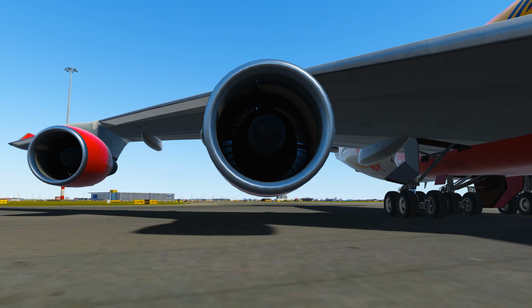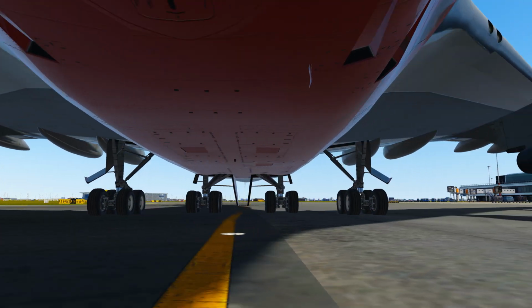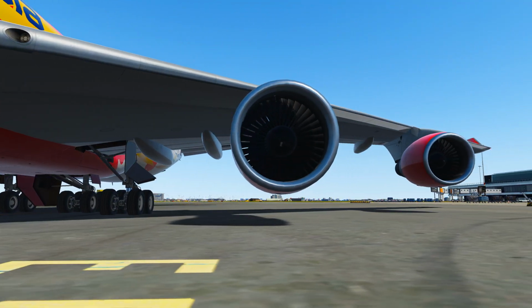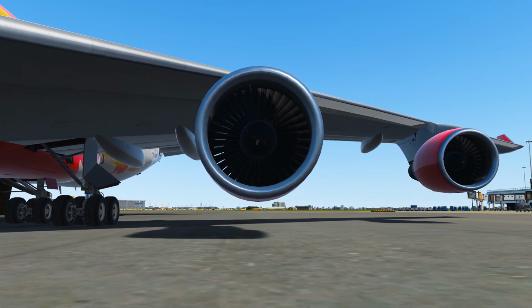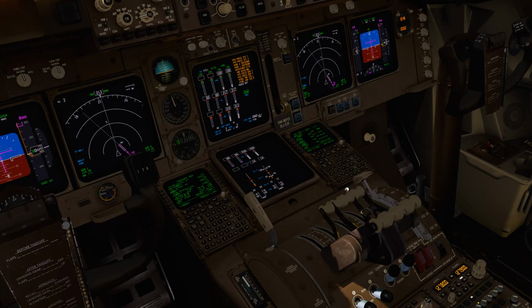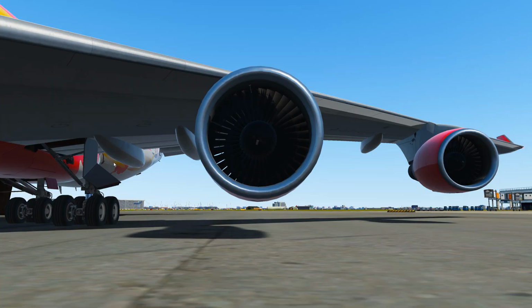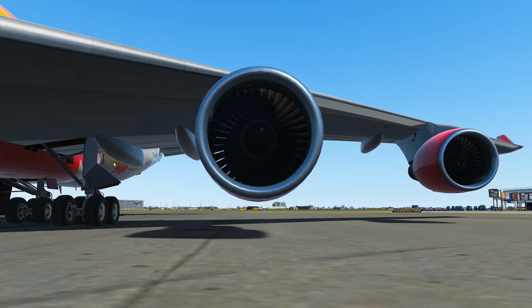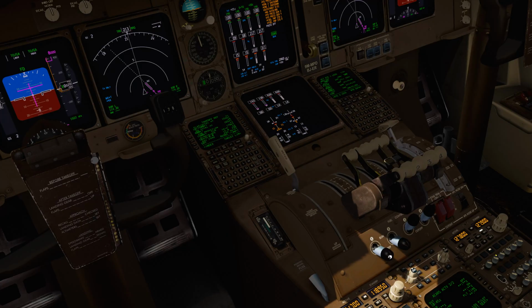So let's go to the other side. And let's go start engines number 1 and 2. Alright, they are stable, so let's start engine number 1 and 2. Let's go. Like 20. There we go. 1, 2.